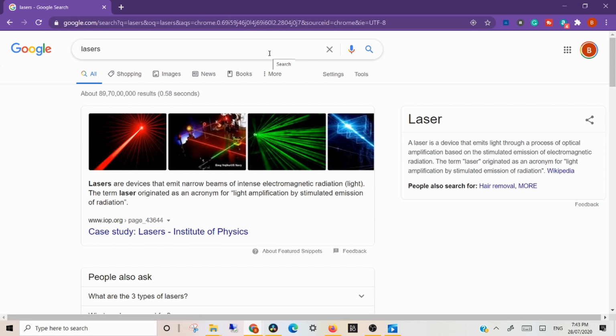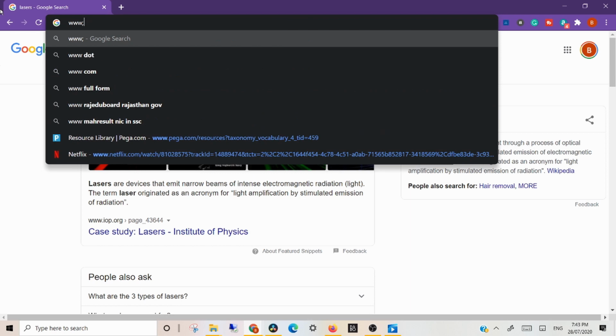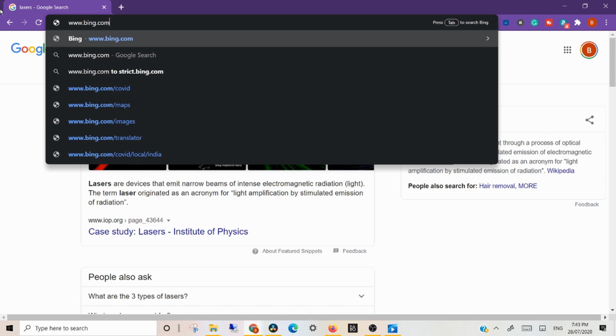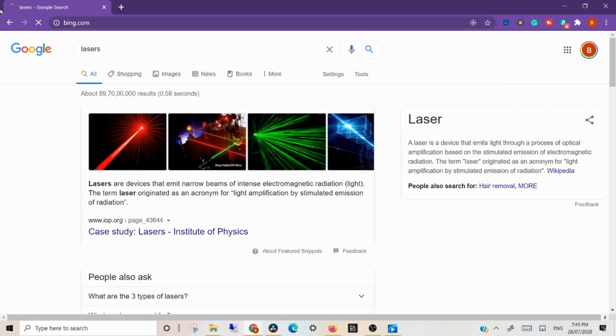But I want to keep on using Google Chrome, but I don't like Google. For example's sake, say I really love Google, but I want to search on another search engine like Bing, right from here. But you can't do that because Google is the default search engine for Chrome. So what do you do? This feature is mainly used to search directly in websites from the search bar itself. So you hit bing.com. That is pretty useful. If I hit enter, it's going to take me to Bing.